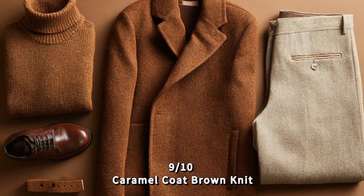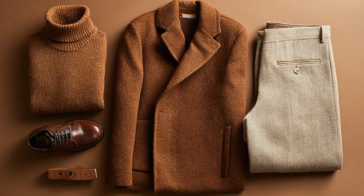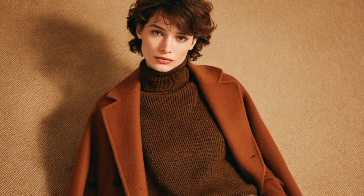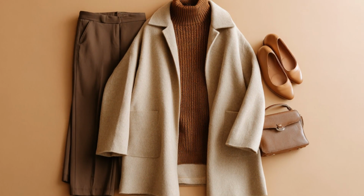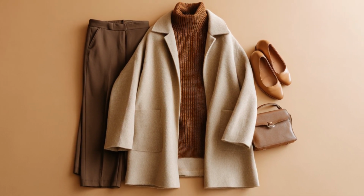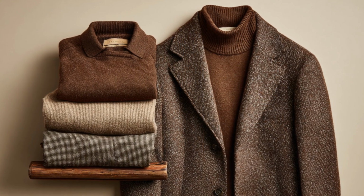Chapter 9. Caramel Coat Brown Knit. The rich, golden brown hue of a tailored wool coat finds its partner in a dark, umber turtleneck underneath. By layering the lighter shade on the outside, the outfit feels expansive and bright despite the wintry palette. The density of the pure wool provides a barrier against the cold while maintaining a sharp, architectural edge. A woman chooses this combination when she wants to project warmth and resilience simultaneously.